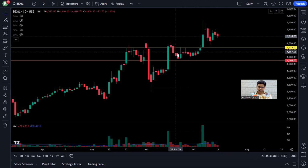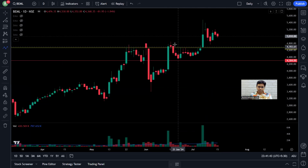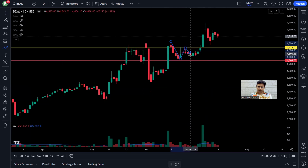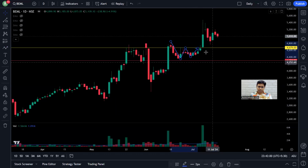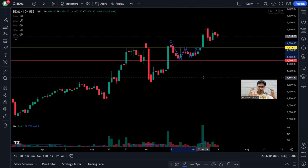Look at this base. If I draw this base from here, this is 0.1. The low of this candle is 0.2, then 0.3, 0.4, and the high of this green candle is 0.5. So 1, 2, 3, 4, 5. You can see price contraction.